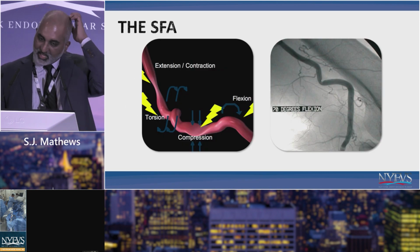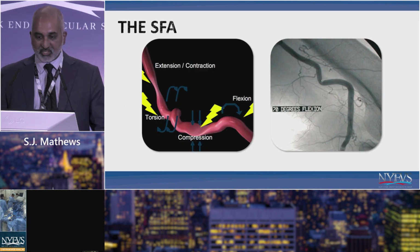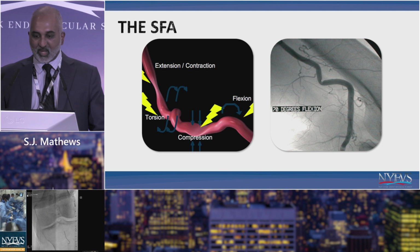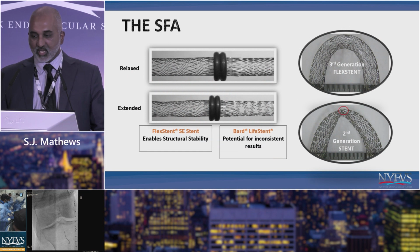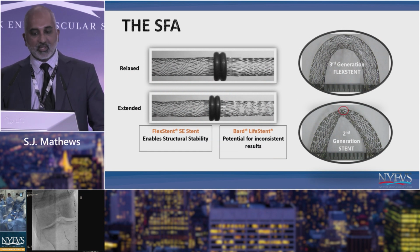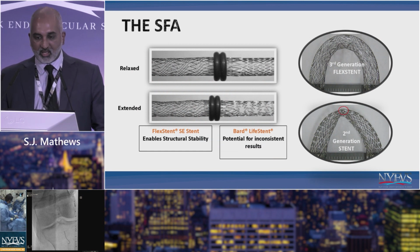The newer generation stents tend to try to address these forces, and you can see this is your typical SFA and popliteal segment with the forces that are being applied. So any long scaffold would need to be able to address this type of motion, which is obviously a challenge. A lot of times after you put that metal in there too, the standard vasomotor function gets impacted because of this metal. And you can see the difference between the earlier generation stents and the newer generation stents in terms of flexibility.